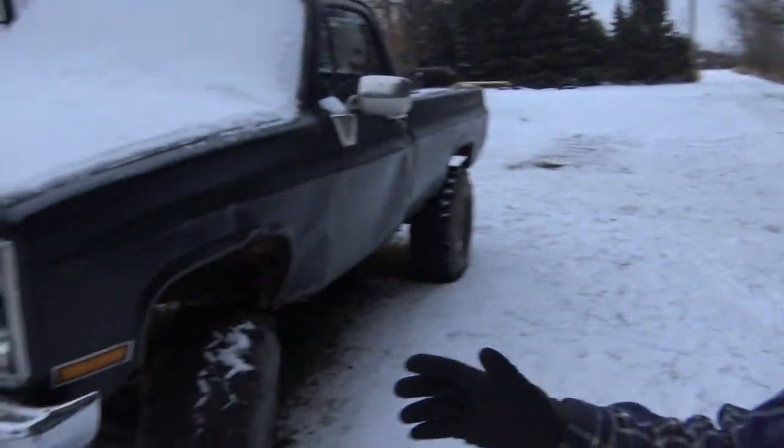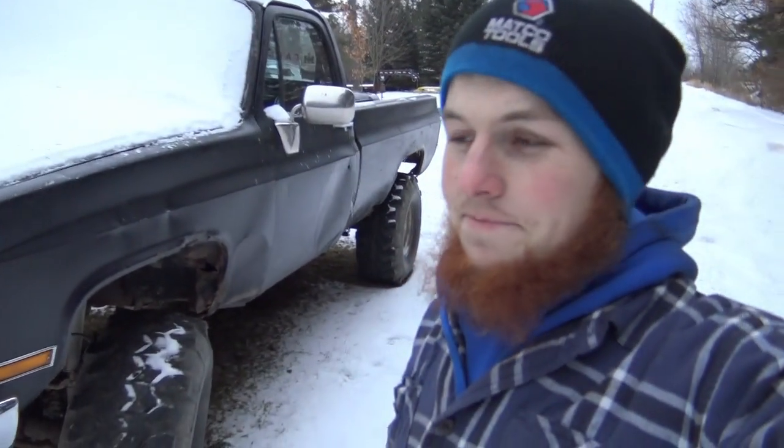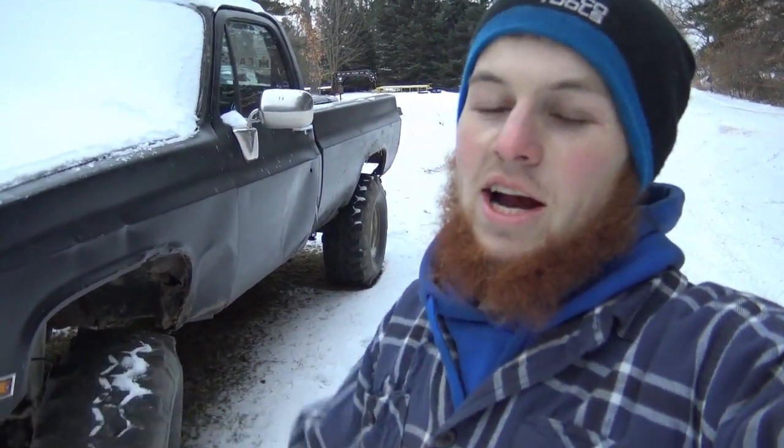It'd actually make a really nice winter beater. It looks like a beater, but I mean winter beater as in drive it through the winter when the Duramax or the Cummins, while I still have it, if those don't start. So that's where we're at with the K10. Kind of lonely, but you know, what can you do? There's a lot of other stuff I have going on right now.